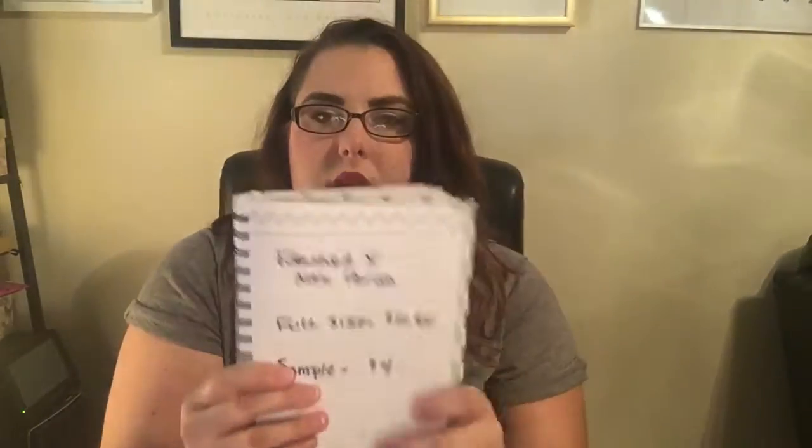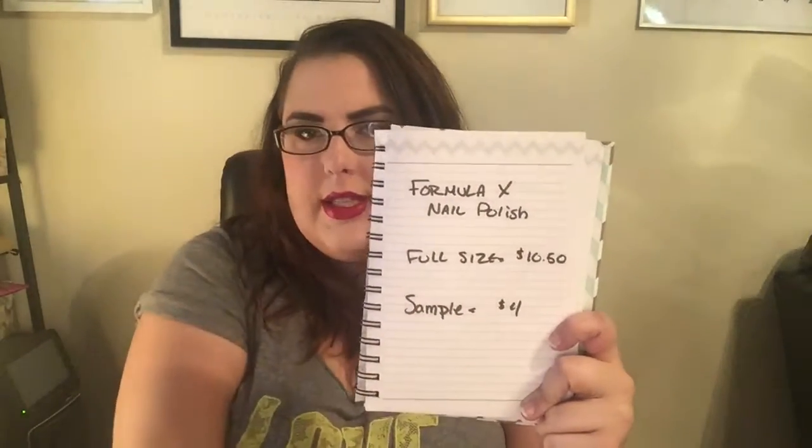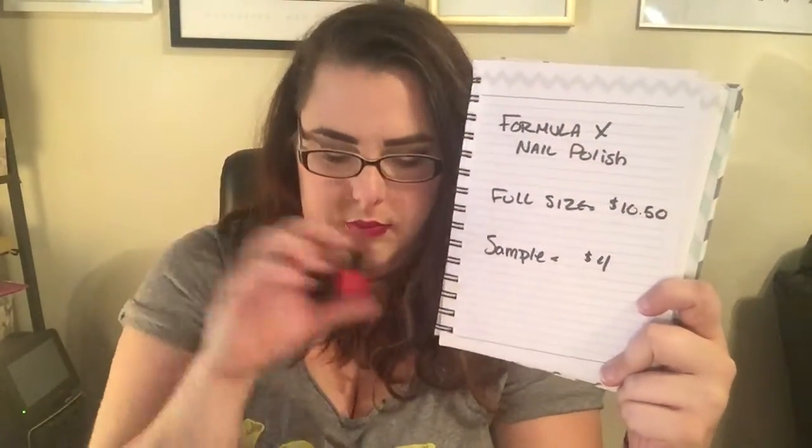All right, so the next thing I got here was a sample of nail polish from Formula X. The full size is $10.50 online. I'm estimating the sample at $4 because it's about a third of the size of the full size. I got this in the color Wing Woman. Love the name. The color, I had actually put it on for a while, and the color is pretty nice.